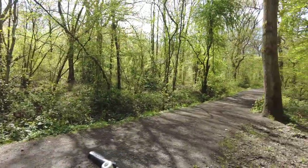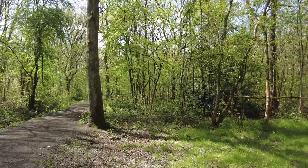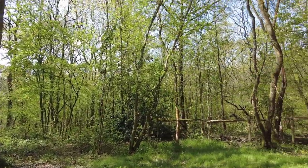But overall, what I think of this place, it is a really lovely woodland. You can hear a few of the birds over here. Sure, I did see a deer when I came down, dart right the way through the woods and go right to the back. But what a lovely place this is, panning all the way around. If you do remember Pepper Woods from my other video, then it is spectacular. I really do love it.